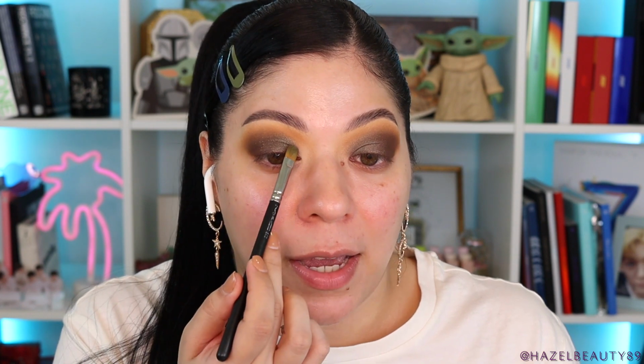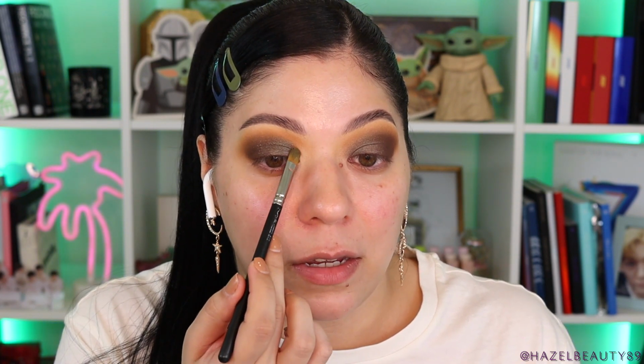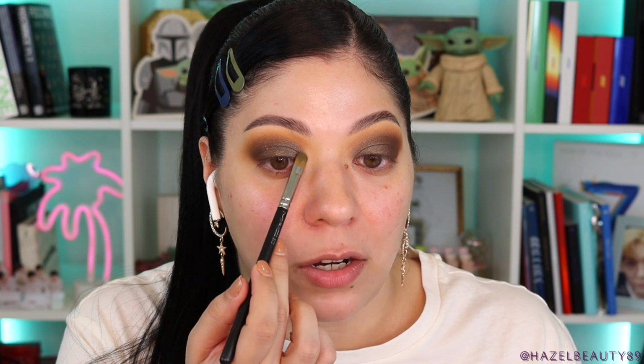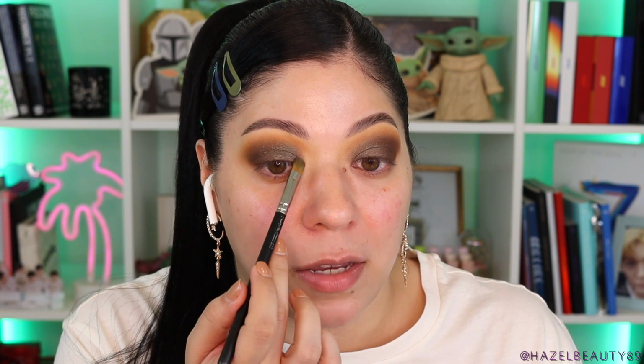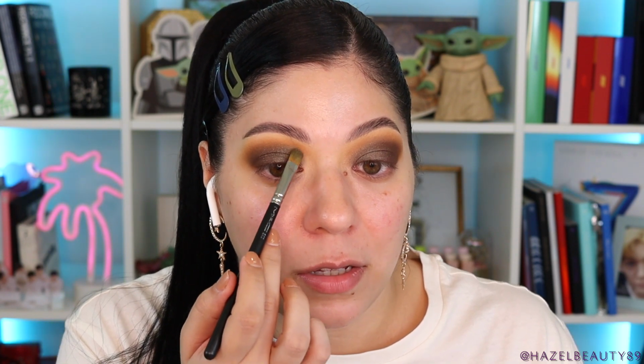So now I'm going to go in with a smaller brush. This is the MAC 242. Going with Clan of Two, the same shade. And as you guys can see, it has a bit of a gap. I'm just going to very lightly bring this shade also a little bit higher. Not all the way, because then it can get muddy and just like a mess. So I'm just going to be very lightly bringing this a little bit higher, just like that, as you guys can see.